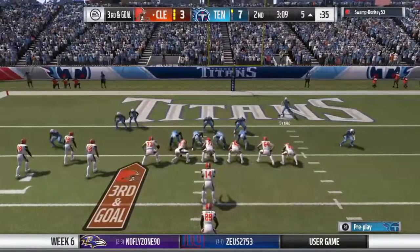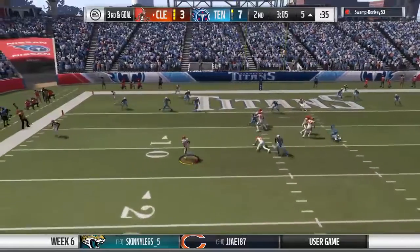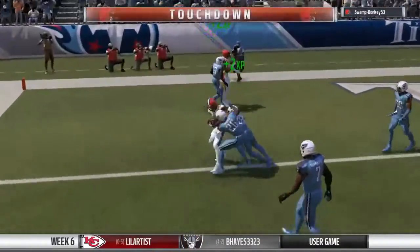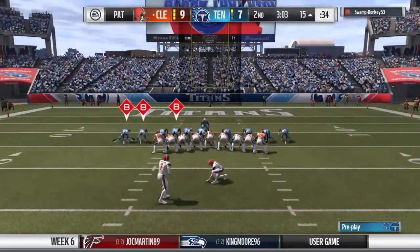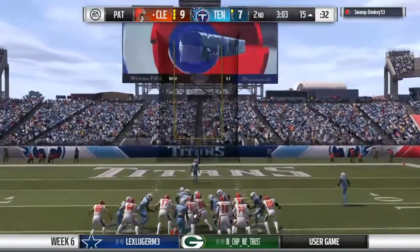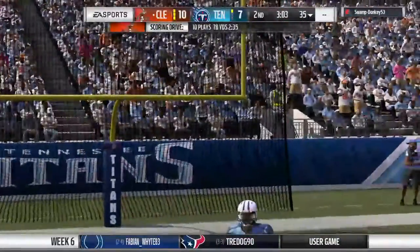Again, we'll see the pistol here. They'll look to throw on 3rd and goal. Dancing to his left. And this is caught. Touchdown, Cleveland. Duke Johnson, his first touchdown on the year. And once again, the Browns are back in front. So on 3rd and medium, they dial up the pass, and it works to hit the end zone.